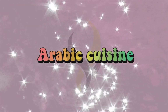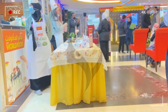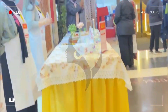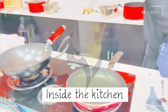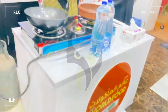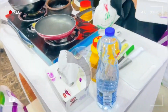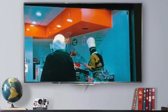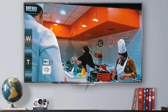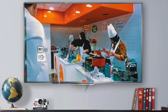So like before, let's take a look at the final round of Arabic cuisine. So here's inside the kitchen for the last round. We were not allowed inside the kitchen, so we had to watch outside from this TV.